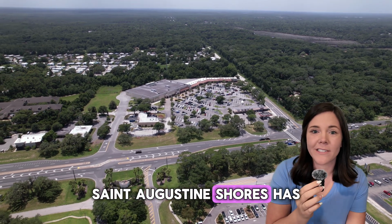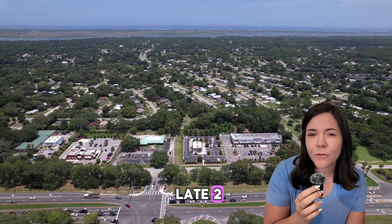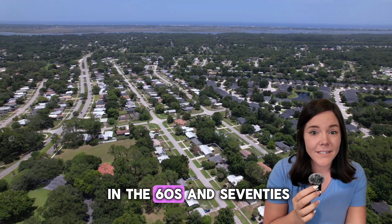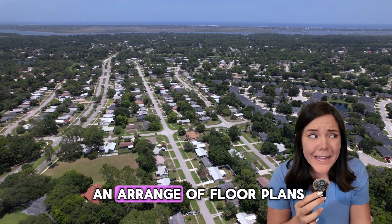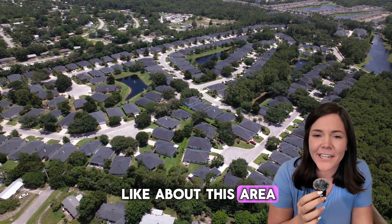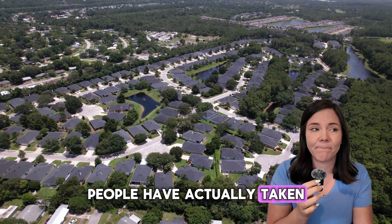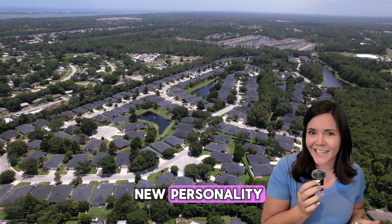Now, St. Augustine Shores has some new homes that were built in the late 2000s, and then also some that were built in the 60s and 70s. It has a range of square footages and a range of floor plans because no floor plan is exactly the same. And that's some of the things that I like about this area, because some are older homes, people have actually taken and kept the charm, but gave it a new personality, I guess you can say.